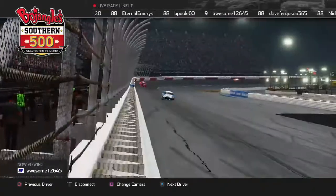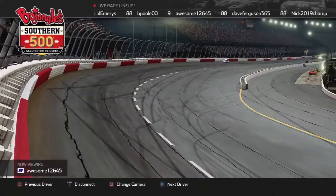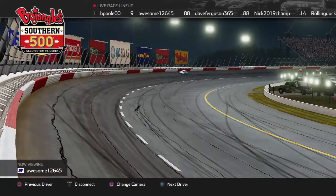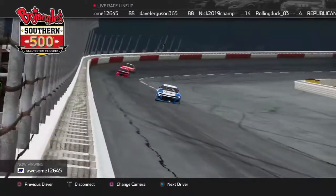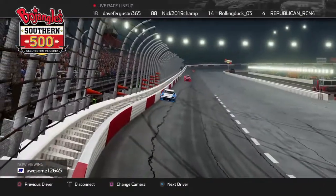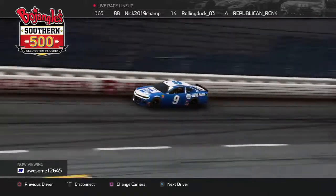Can he beat people off pit road? He's gonna beat him. Yes. New race leader, the 9 of Awesome. So now Awesome back in first, with GU in second, the 14 in third. I believe that is Eternal, but I think Eternal's already a lap down.